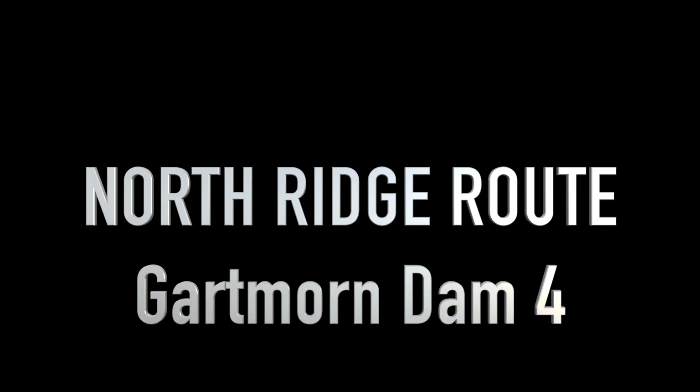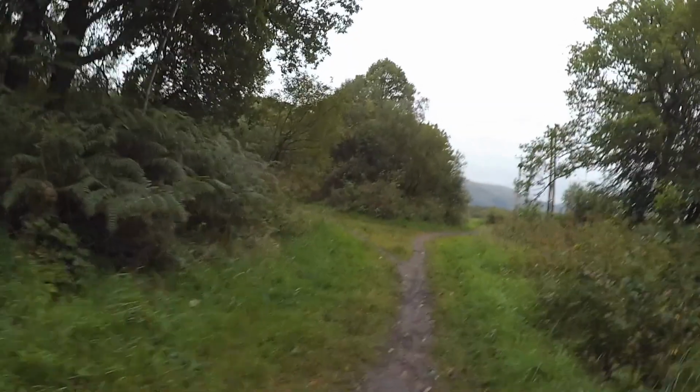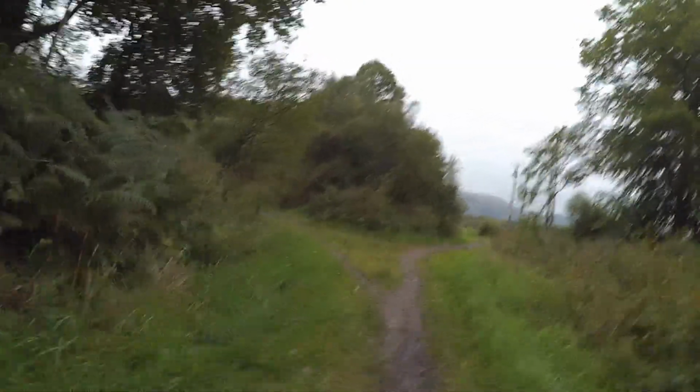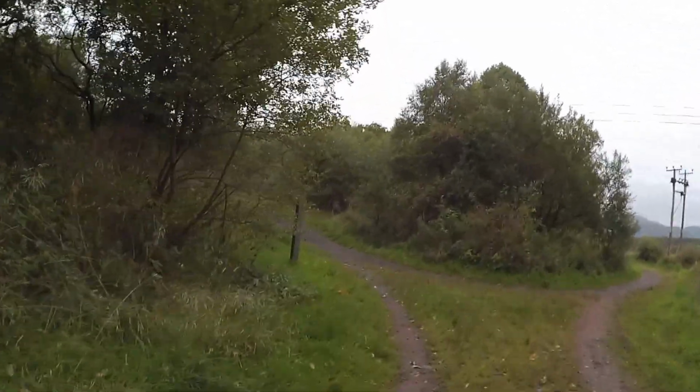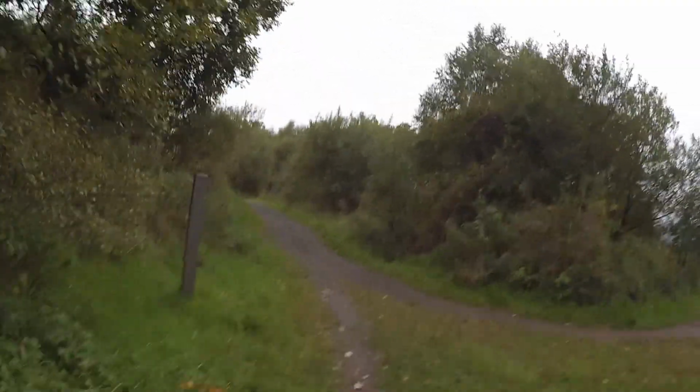This fourth route is the North Ridge route on Gartmorn Dam. Immediately starts with what I've described as a minor hazard, mainly because I wasn't paying attention. I'd intended going right here, but at this area that I called the Junction, I actually picked my path left. You can see the signpost there.